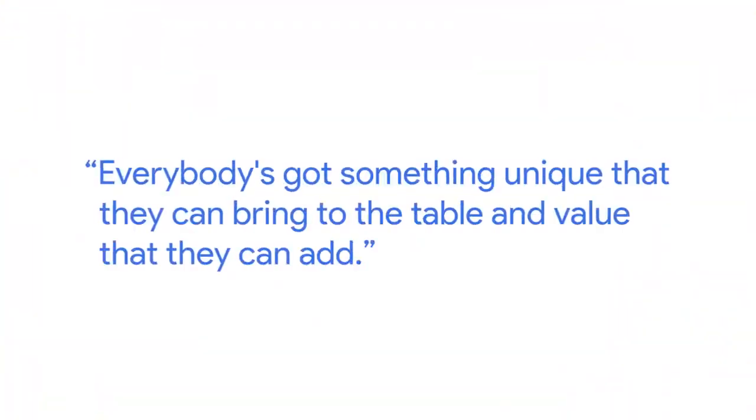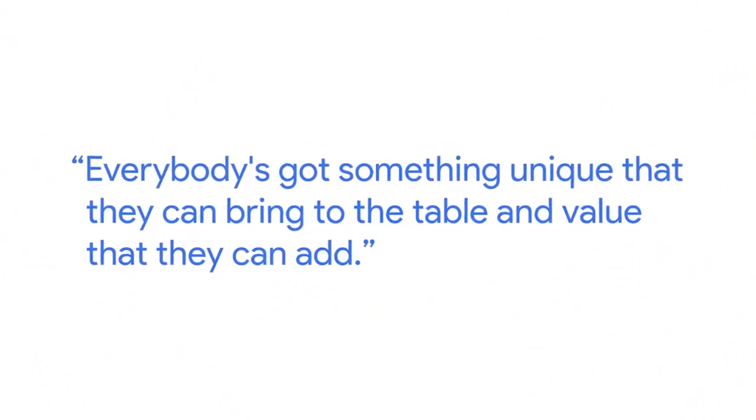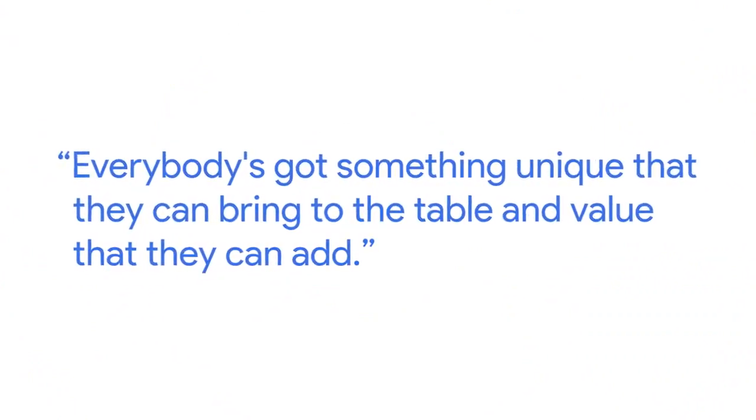So it was my first lesson in realizing that so often you feel like an imposter when you're in a new role or a new situation, or maybe you're younger or you don't have as much experience, but everybody's got something unique that they can bring to the table and value that they can add. That experience is definitely carried through in terms of my love of working on software products and also in terms of how I approach new challenges.